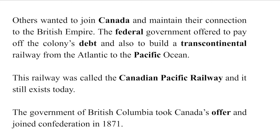So what that means is, trans means across or between, and continent is a big plot of land. We live in North America. And so what they said is we'll build a transcontinental railway so you can get from the Atlantic to the Pacific by railway if you join Canada. In the end, they did. And the railway was called the Canadian Pacific Railway, and it still exists today.